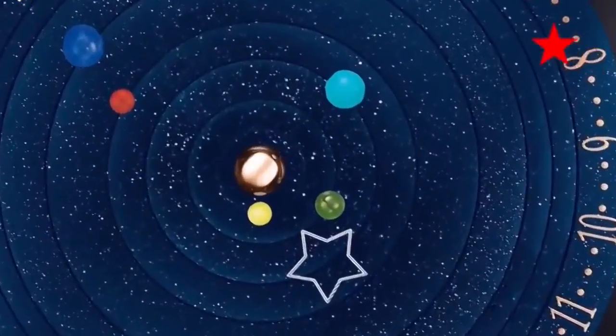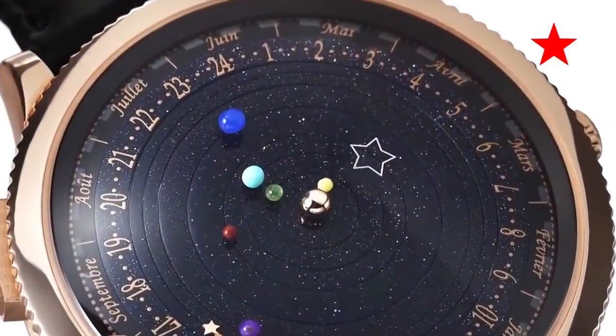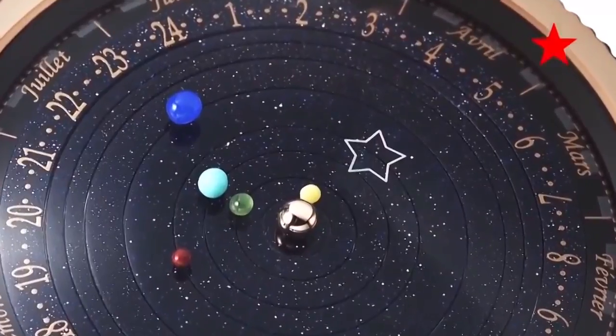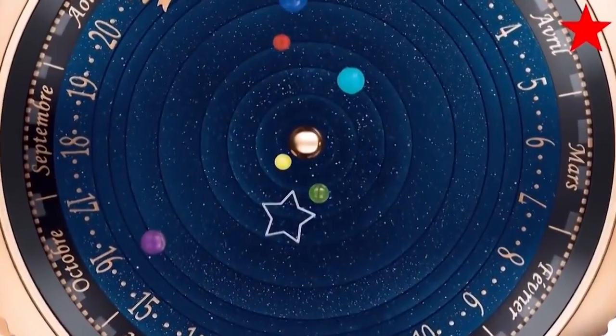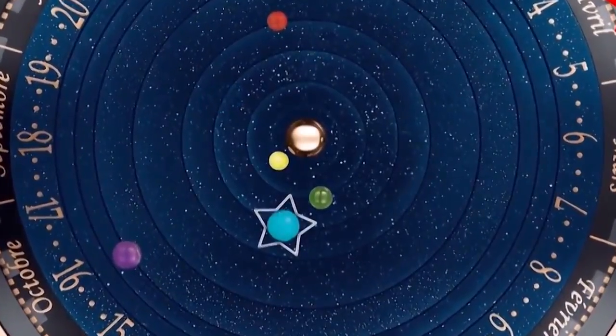You can set a memorable date in the watch, and it won't let you forget it. When the date approaches, the blue stone symbolizing the Earth will appear exactly above the star, letting you know that your day has come.